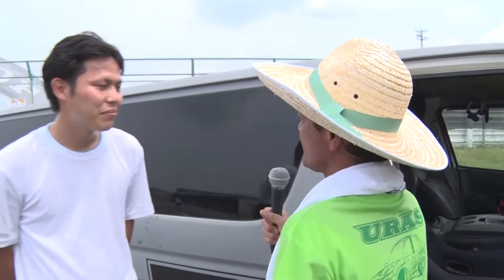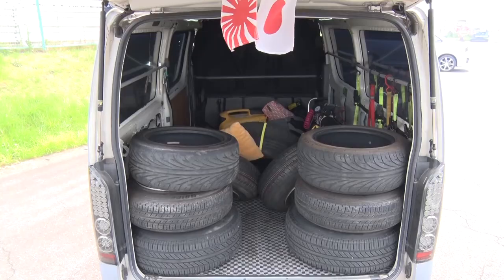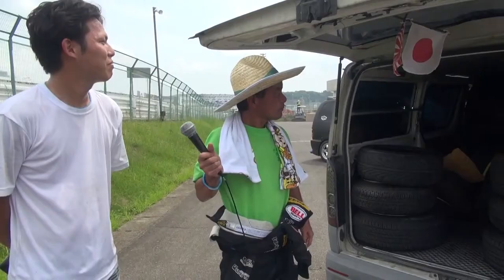Let's check out what you're proud of. Open. Indeed, it's a lot of stuff. Generator, compressor. You can open a hot dog shop here. You can also have a shaved ice shop.